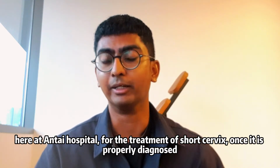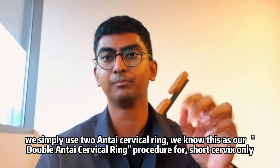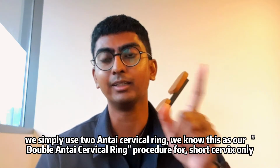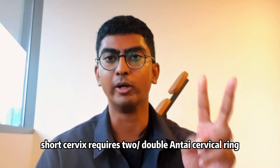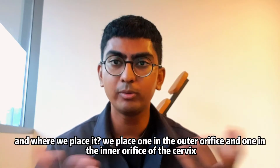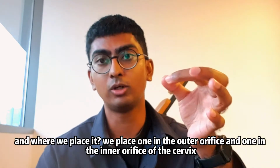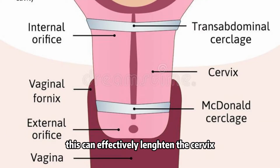So very similarly to how we treat cervical insufficiency, here at Antai Hospital, for the treatment of short cervix, once it's properly diagnosed, we simply use two anti-cervical rings. We know this as our double anti-cervical ring procedure for short cervix. Only short cervix requires two anti-cervical rings. And where do we place them? We place one in the outer orifice and one in the inner orifice of the cervix. This can effectively lengthen the cervix.